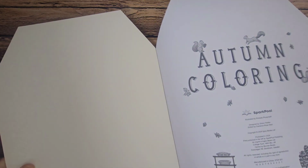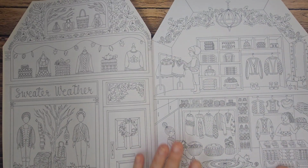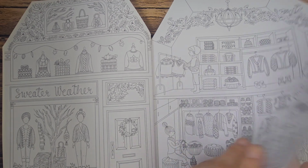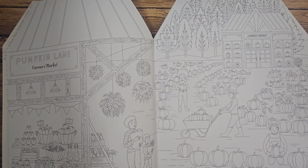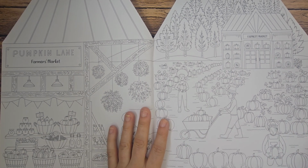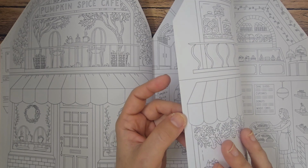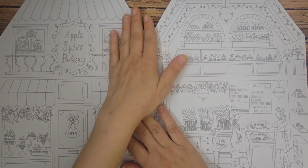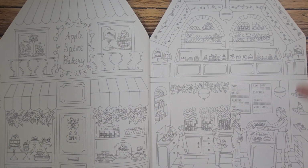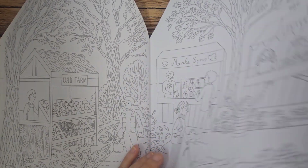But I thought this was really cute. I had this on pre-order for a few months, actually, waiting for it to come out. And I think I did post it over on my community tab. I love autumn. I love fall. I love Halloween. So I thought this would be a nice one. The paper is pretty thick. The only unfortunate thing is it is double-sided, so you can't really use markers on it unless you're willing to sacrifice the page behind it.